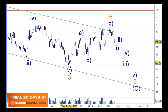All of these moves up here just don't appear like an impulse wave. They've got overlapping wave structures, so it looks corrective. But the thing is, really none of these lows here have been breached before. So if they're breached, then that confirms that we will be coming down.